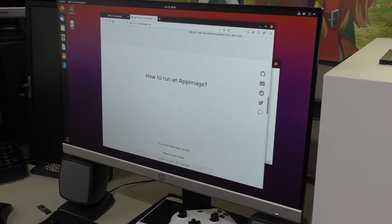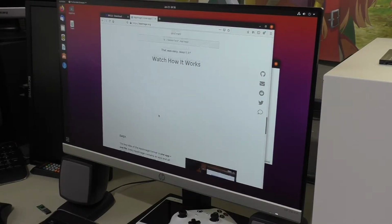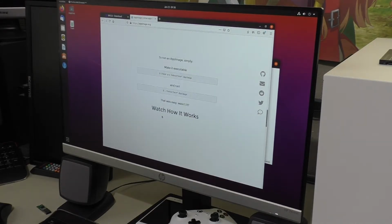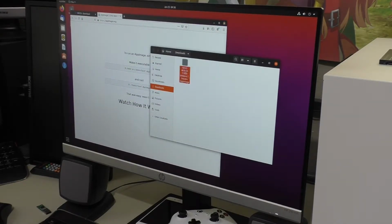I had to download stuff just to run the fucking... How do you make it executable? This doesn't make any sense. Do I... Really?